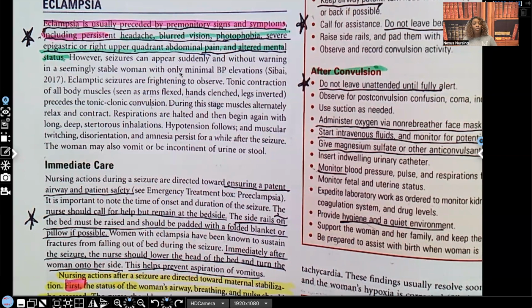On this video, I'm going to be covering maternity, but to be more specific, I'm going to be going over eclampsia.